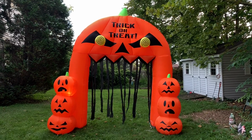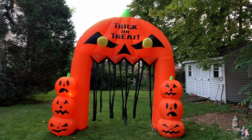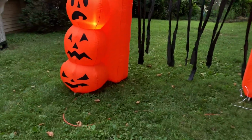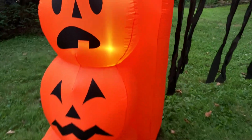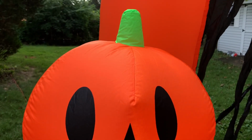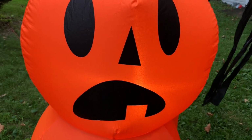So yeah, I'm really liking how this looks, especially with the eyes. I wish those eyes were on the cat inflatable from this year. That's what I wanted to see on that at-home cat. But here's a better look at the individual pumpkins and their faces. As you can see, each one is different.